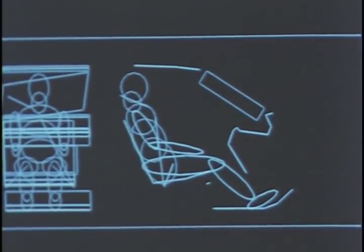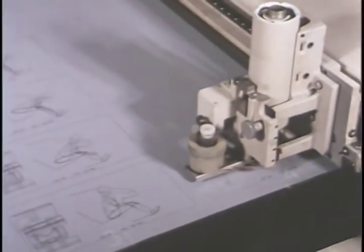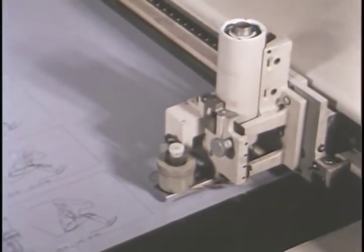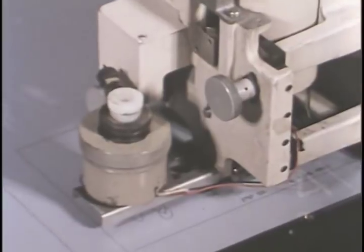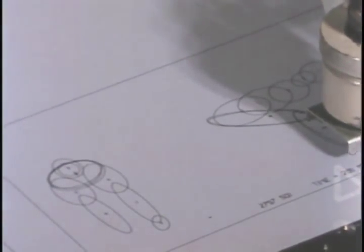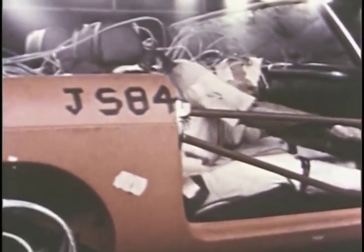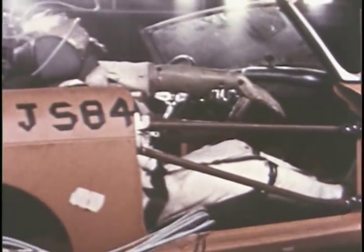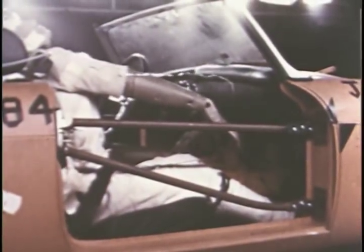There's no need to build prototypes to test the effect of changing the engine's position, seatbelt anchorage points, or body component stiffness. The computer will simulate them all and determine the best way of absorbing energy to protect the car's passengers. Too rigid a structure may cause the passenger internal injuries. Too flexible a structure will allow the engine or other components to penetrate the vehicle interior and injure the passengers.